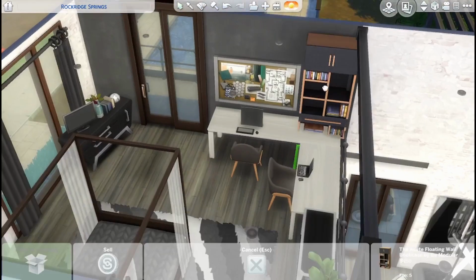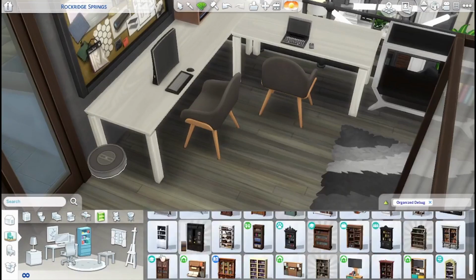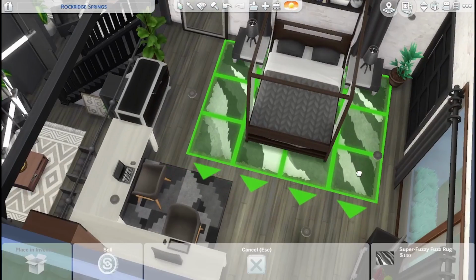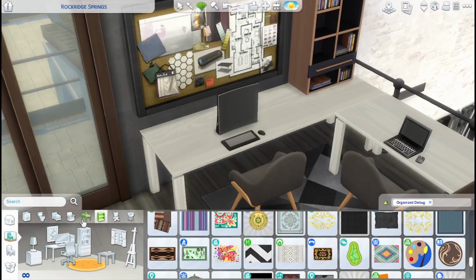But I'm just going to be getting a shelving piece from Dream Home Decorator here. I sized it down there just because I didn't like how big it was. And yes, I will just be cluttering up this table a lot. And I kind of struggle with the rugs up here. Not too much, but I figured it out in the end.